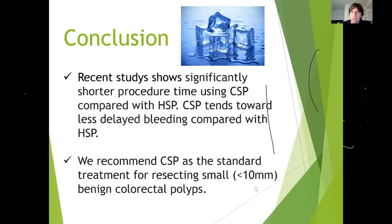From Mario Rey from Colombia: When do you decide to do multiple cold snare polypectomy or an ESD in a 3 centimeter adenoma or larger? For a 3 centimeter LST granular type, maybe it's okay for cold snare piecemeal resection. But for flat LST non-granular types of 3 centimeters, I think some invasive area can exist. So we recommend en bloc resection using EMR or ESD technique.